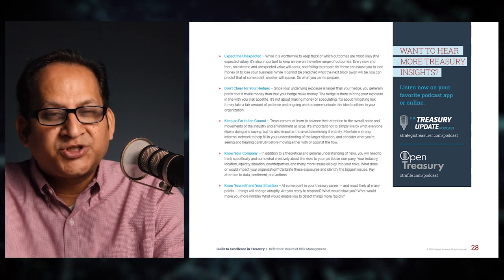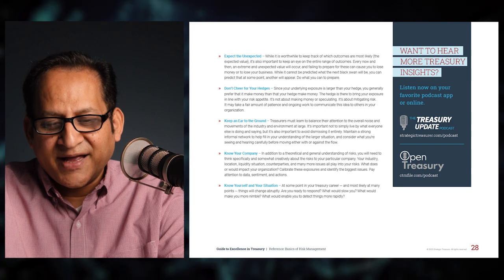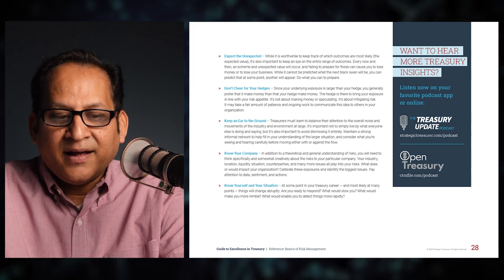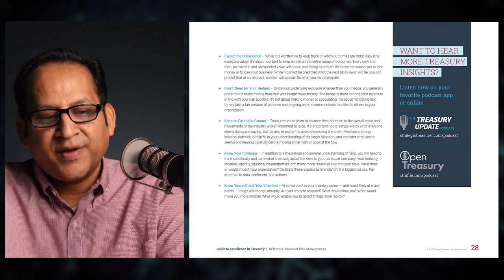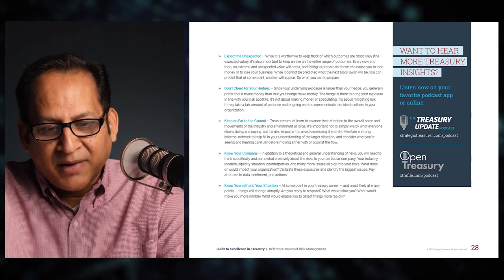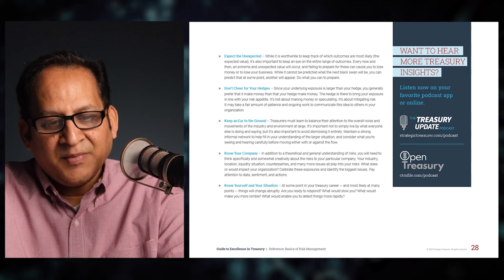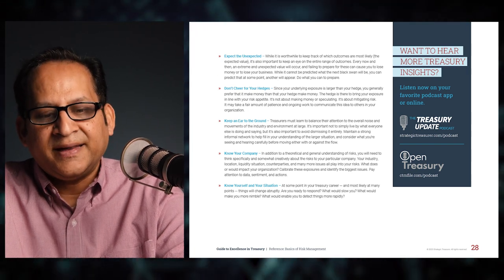Fourth, don't cheer for your hedges. Since your underlying exposure is larger than your hedge, you generally prefer that it make money rather than that your hedge make money. The hedge is there to bring your exposure in line with your risk appetite. It's not about making money or speculating. It's about mitigating risk.